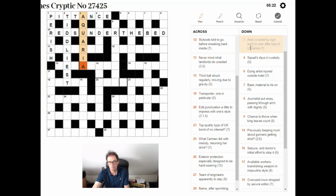But we're put off because the compiler is clever enough to make us read the clue incorrectly. So how does this work? Area covered, well, area can be abbreviated to A, and that's this A that's highlighted actually. An area is being covered, so on top of this A we need to put a sign. Now this is a sign of the zodiac, Aquarius, from earlier in the year.